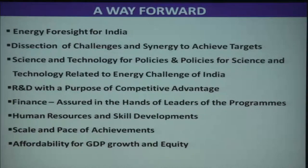Science and technology for policy and policies for science and technology related to the energy challenge of India. We see in the newspaper, media, in our meetings that our policies are very fragmented, and so is our science and technology. R&D with the purpose of competitive advantage. R&D not for the sake of research only.